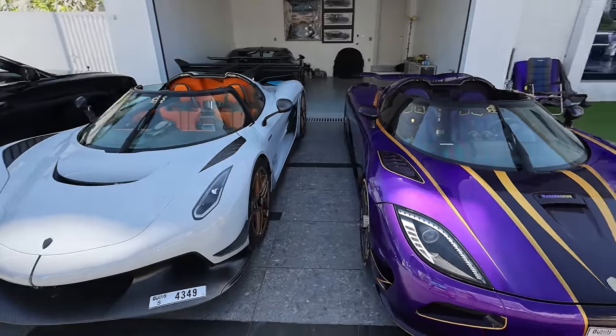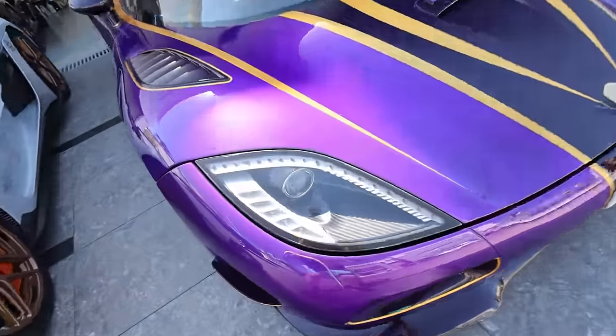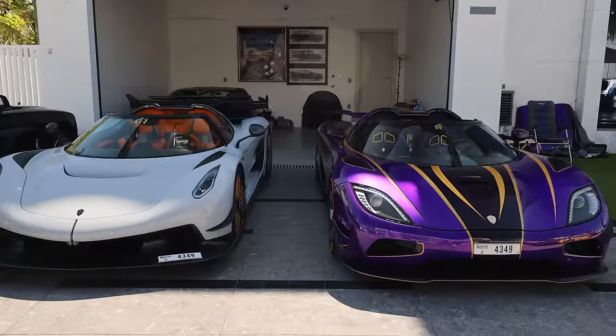Seeing these two cars together out underneath the Dubai sun is absolutely crazy. This purple is absolutely glistening. One of the best colors I've ever seen. And to see the evolution of the two cars is crazy.